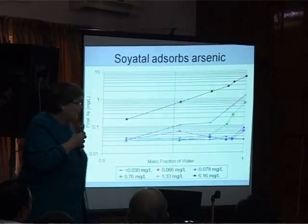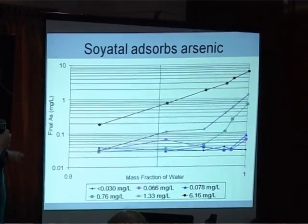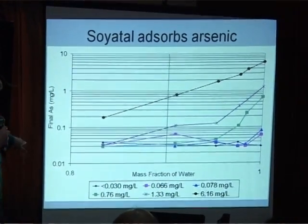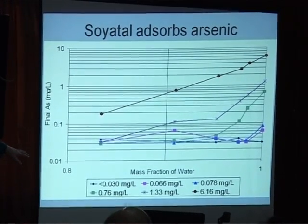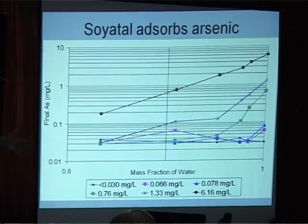So this was our hypothesis, that we had clays in the soil and rock formation that would absorb the arsenic from the water. So we started thinking, how can we use this? And we continued those experiments to see what if we started with different concentrations, what the concentration limitations were.